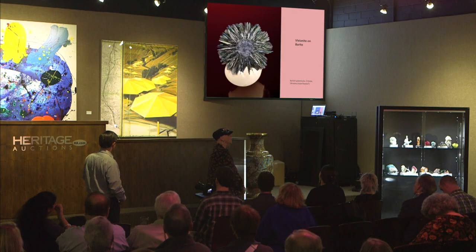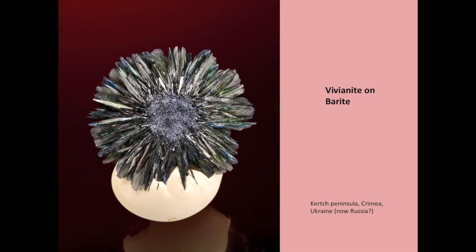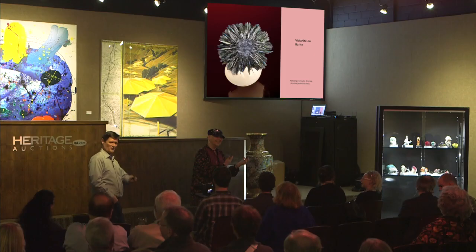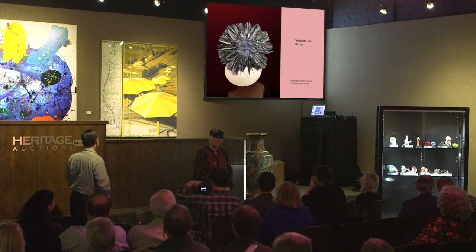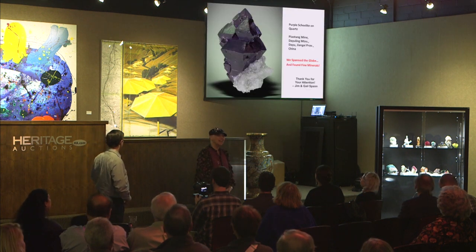This is what used to be from the Ukraine, now from Russia and Crimea. Vivianite on barite. Isn't this beautiful? I'd throw my political twist in there. I think it's beautiful. It's just a gorgeous piece. It's a radial spray of vivianite. It looks like it's sitting in an egg.